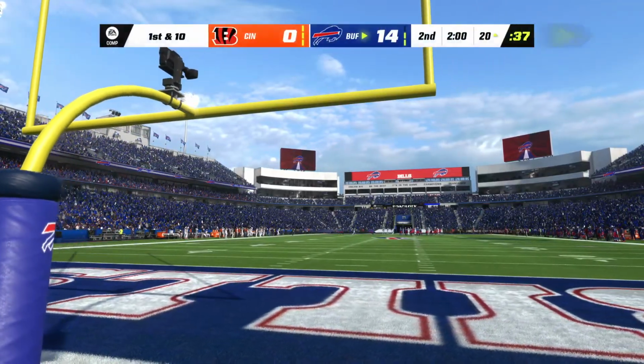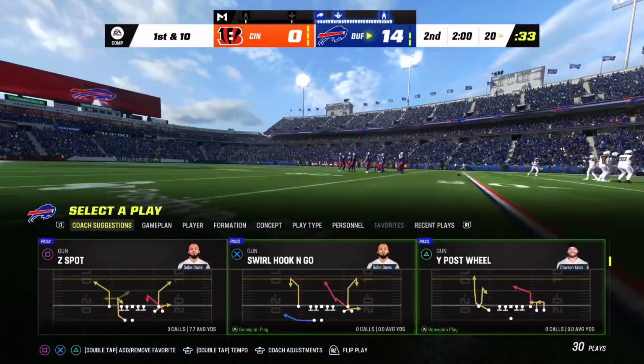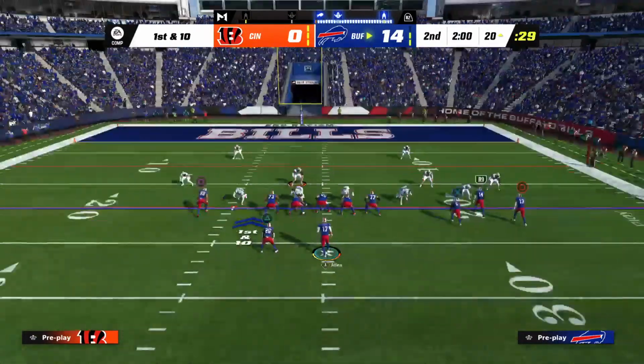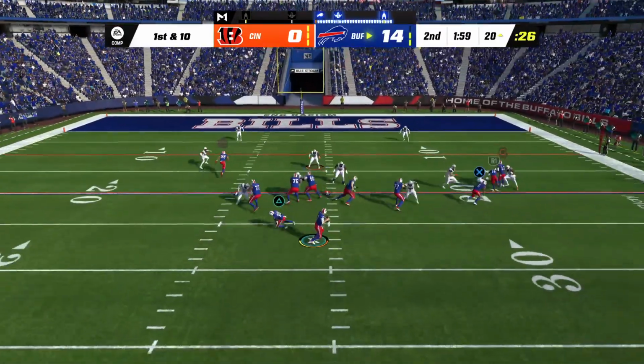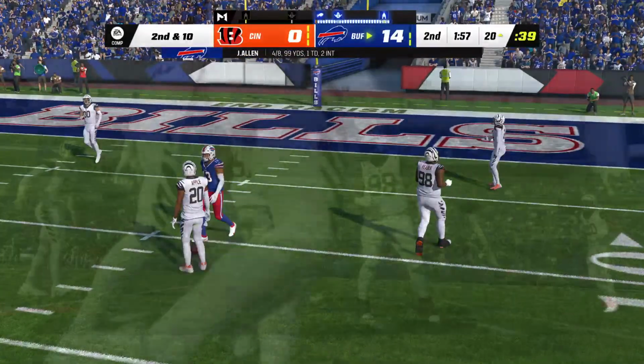Two minutes to play, first half. It's 14-0. Throwing on first down is Allen. A quick throw, but incomplete.